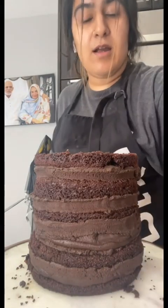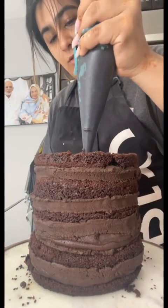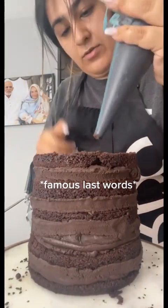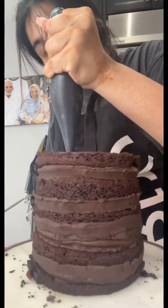Very lopsided on camera, but it's not as lopsided in real life, I think. I don't know, dude. The outside is going to get covered in frosting, so it's not really going to matter whether it is lopsided or not right now. Right now, the only thing that matters is the flavor.